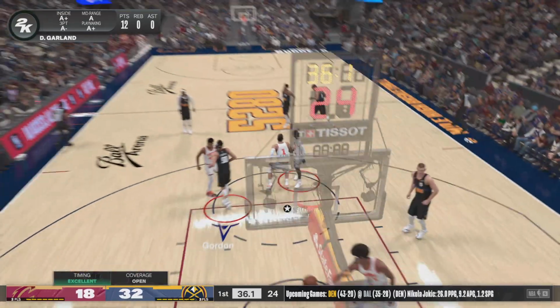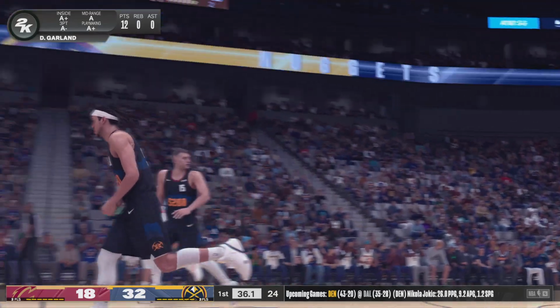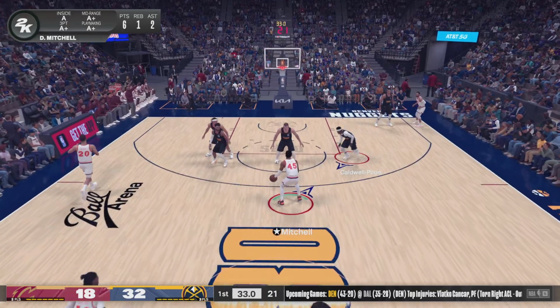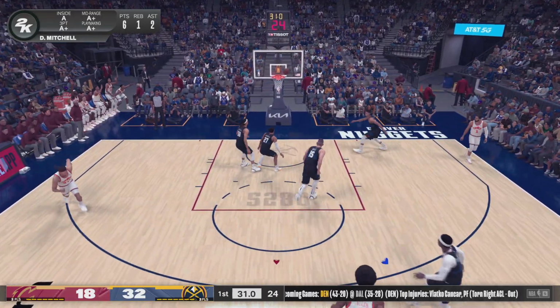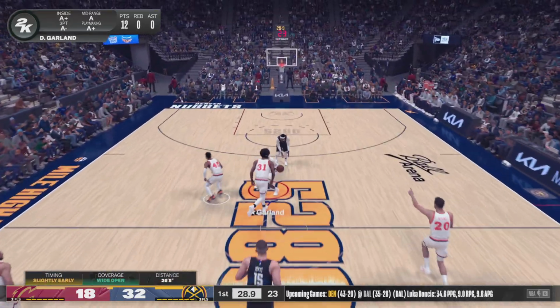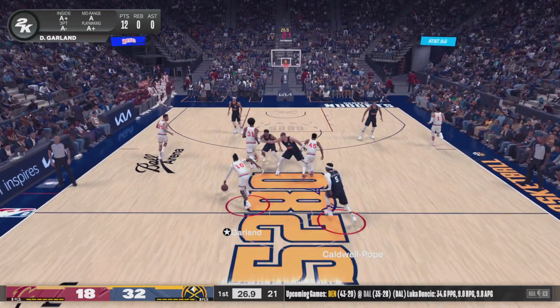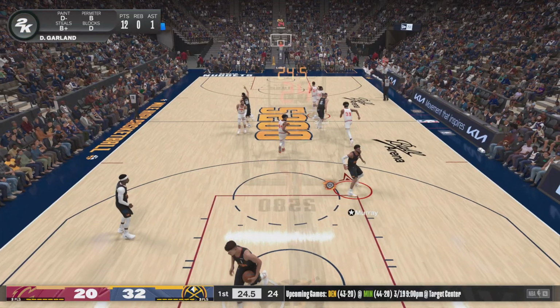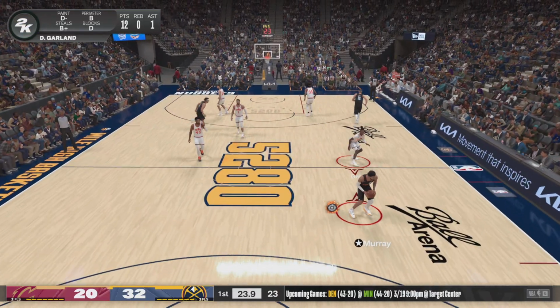Shot is good by Gordon. All game long, he's been getting to his spots, and the defense has yet to adjust. The three from Mitchell. That shot off the mark. He just can't find a consistent way to score, and this team could certainly use it. And Mitchell with the slam. The hands of Garland starting that break, and just a nice steal. Wow.